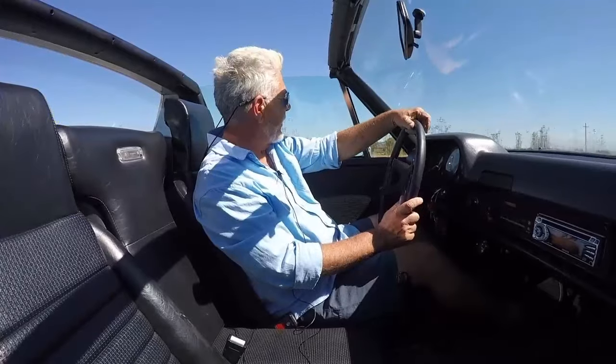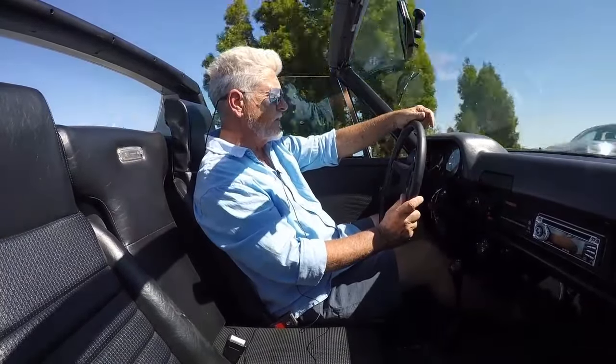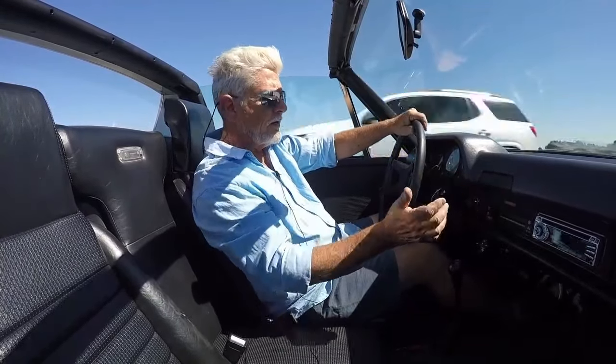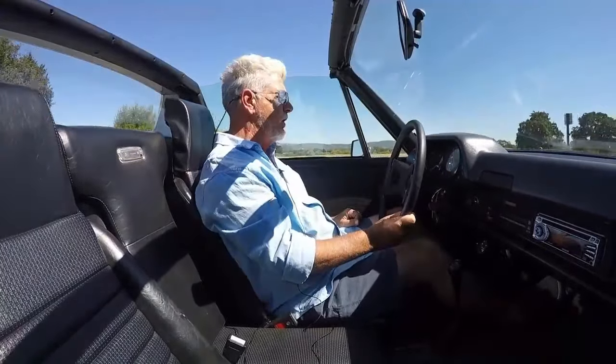Much fun these things are to drive. I haven't driven one in a long time. We're just getting down the road. We're pushing 60 miles an hour in fourth gear. Beautiful sunny day. Got a working stereo. The fan is working for the heater. All the gauges seem to be in good working order.